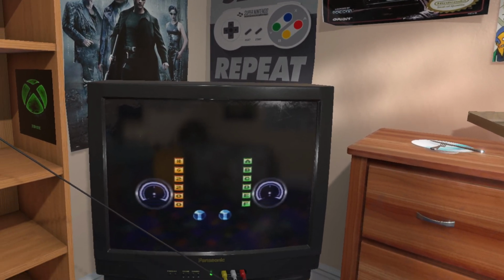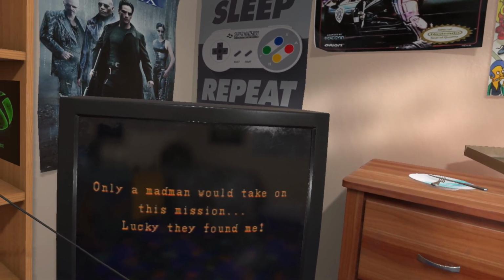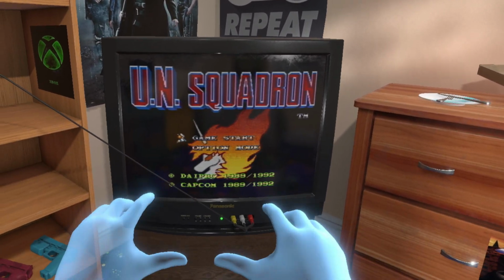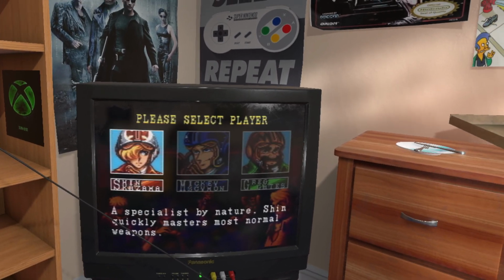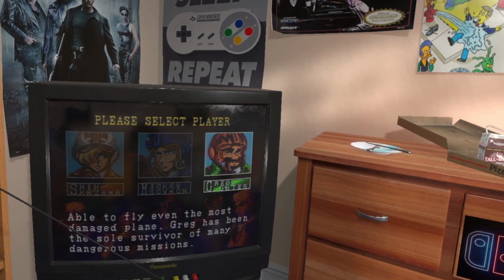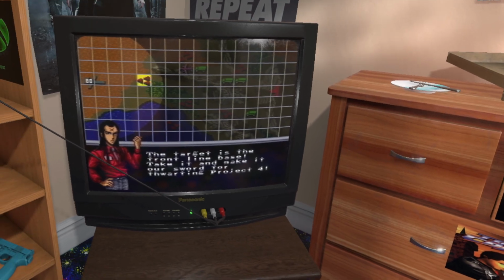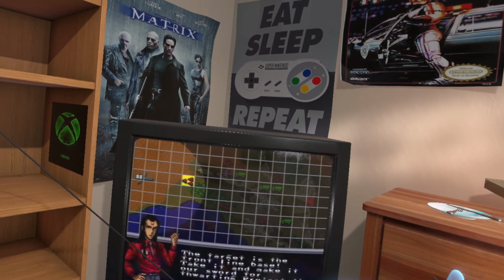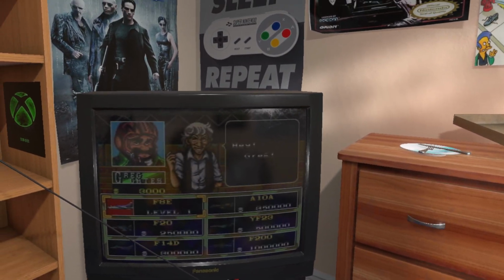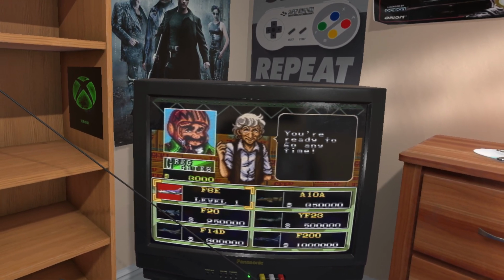This is UN Squadron. If you've never heard of this game, it's basically like you're a fighter pilot, and it's just really cool. I loved everything about this game. One of my favorites of all time, no doubt about it. You had 3 characters to choose from. Always went with Greg Gates. He's got more health all the time. And basically you have targets that you shoot throughout the map and all this other stuff that kind of brief you on your mission. You had different jets you could choose with the more money you have.